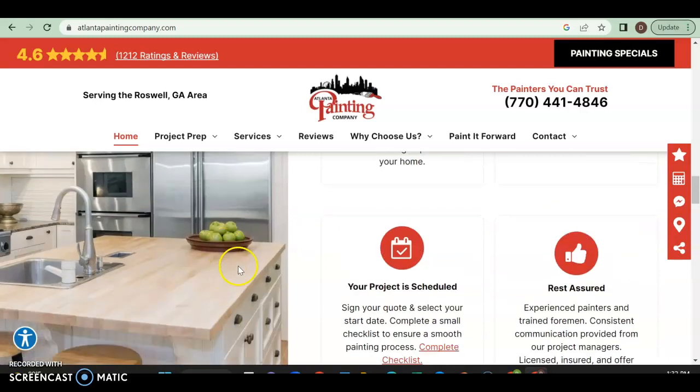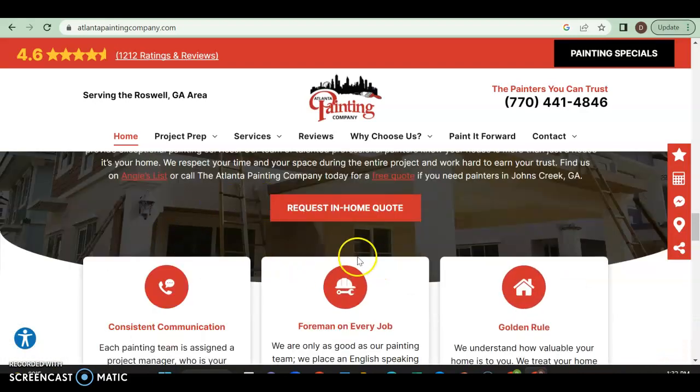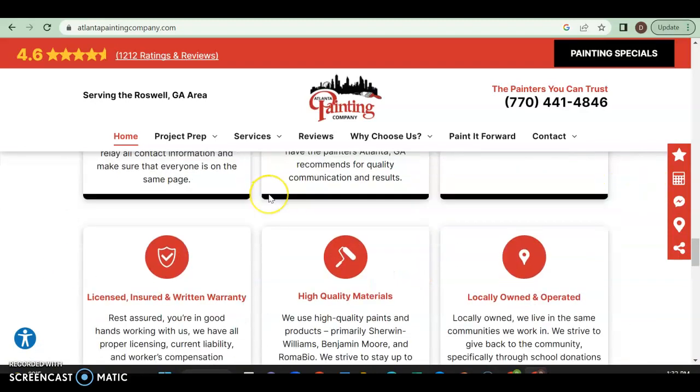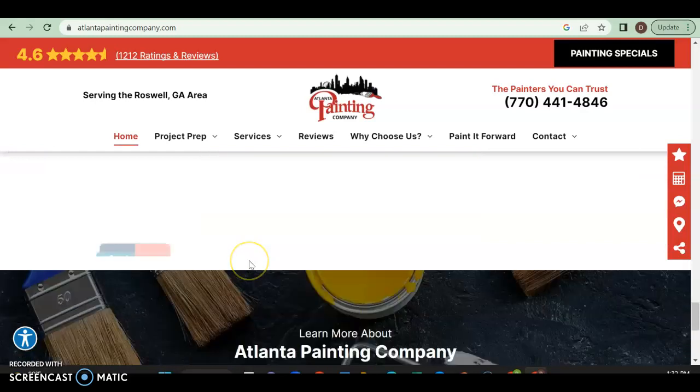Get a free home quote, receive a detailed quote, your project scheduled, registered, just showing people why they should choose them, especially with that consistent communication, format in every job, golden rules. So it's just a lot about what they do and why they should be chosen. That's all good to have, but more in the about section, less about what it is.